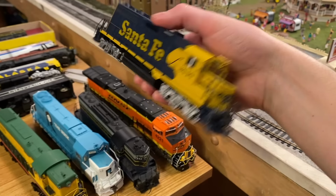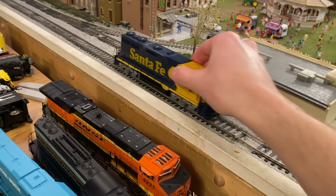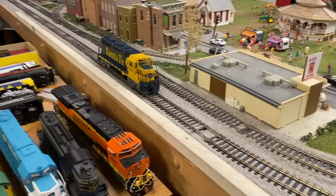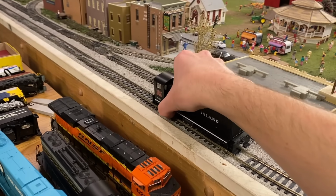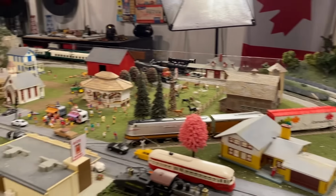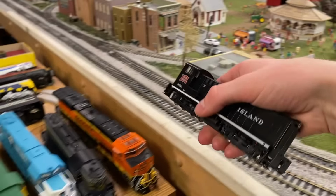Now I've got the Santa Fe GP35. I suspect this one's going to be very smooth. Yep, beautiful. Seems about right on the money to me. Rock Island switcher. Well, that one didn't hesitate. Well, that one's got more than enough gusto.